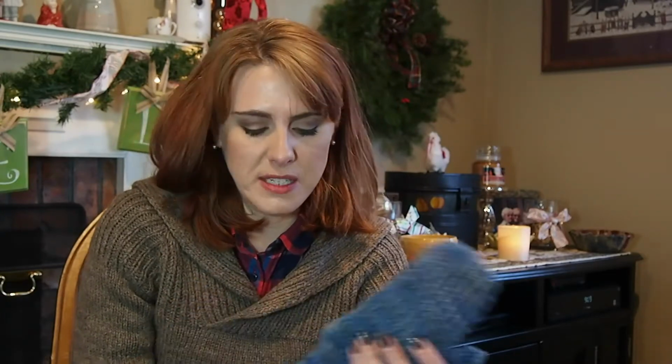And like I said, I am loving these. I have a skein of burgundy Malabrigo worsted that I think will need to become a pair of these mittens for myself once I have these done.